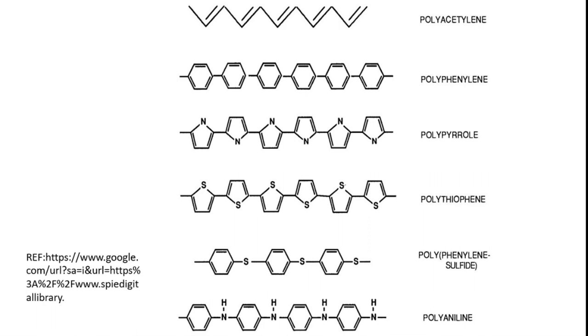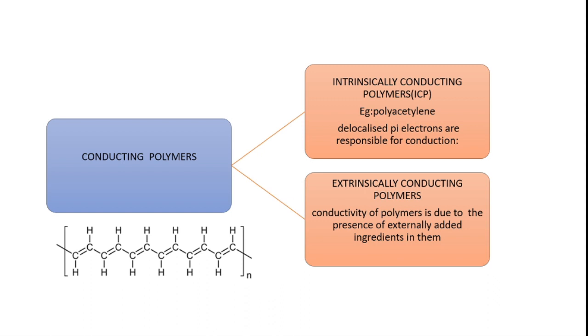Now let's see how the conducting polymers are classified. Conducting polymers are classified mainly into number 1, intrinsically conducting polymers (ICP), and number 2, extrinsically conducting polymers. From the word itself, intrinsic, which means the conduction property of the polymer is due to some factor that is inside the polymer. And what is that factor? It is the presence of conjugated double bonds across the polymer backbone chain.